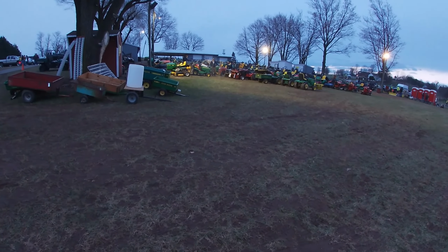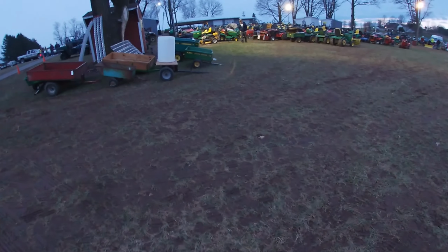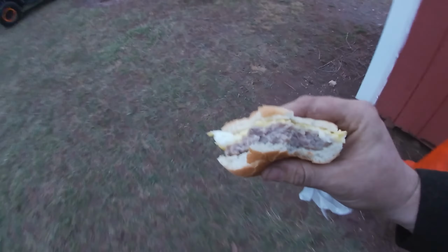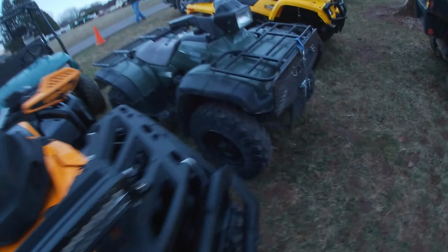Another day at the auction, about 20 miles out of Lancaster in Denver. Eating a sandwich, an Amish girl made her. Ooh, Honda's nice. Quads always go for crazy money here.